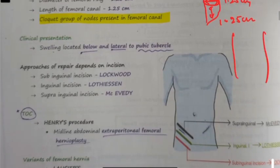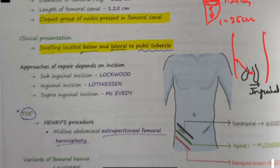So, inguinal hernia, just like we all know, anterior superior iliac spine and pubic tubercle, this will be the inguinal ligament. If the hernia is medial to pubic tubercle, then that will be inguinal hernia. If the hernia is lateral to pubic tubercle, then it will be femoral hernia. So, swelling which is below and lateral to pubic tubercle will be the clinical presentation.